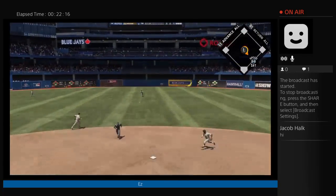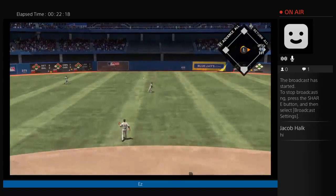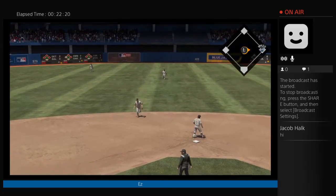Drilled right back up the middle. And that'll get on through into center, and he's got himself a 1-out hit.